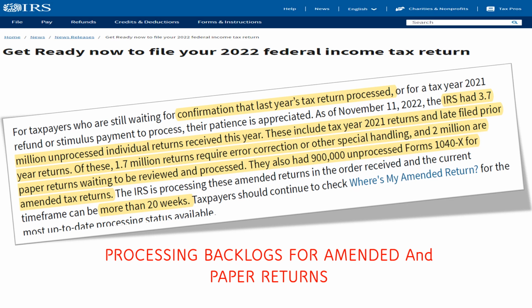So those 3.7 million returns are still unprocessed. So that's a pretty large backlog given there's about 130 million tax returns. It's not large when you look at the overall, but it's still a lot of people affected by that. And then for some previous year tax returns, 1.7 million require error correction or special handling because there was something found with them that the IRS could not reconcile and is going to be sending notices, or has, or is going back and forth with the taxpayer.